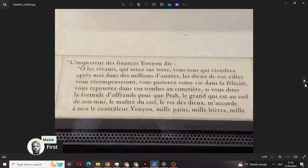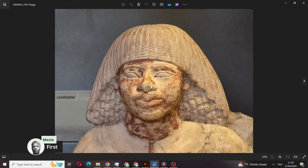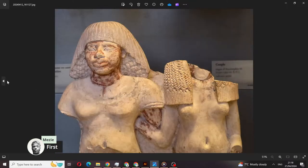But then, tucked away to the side, you've got this statue. This amazing detailed statue of the same king, Amenhotep III. So why is it not in the cabinet is the question. That's what I was coming to. The reason it wasn't with the rest of them is because it was tucked away completely in a corner, really easy to walk past.